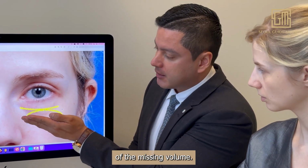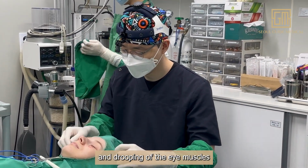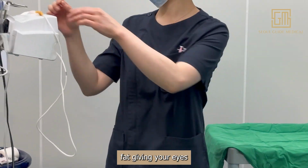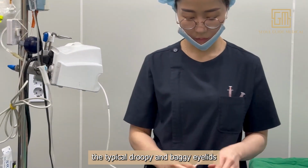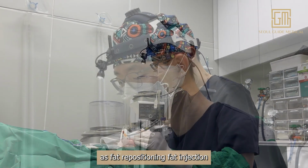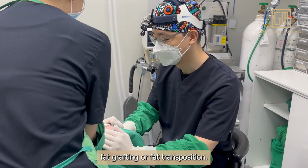Aging causes thinning and drooping of the eye muscles, particularly orbicularis oculi muscle and cheek fat, giving your eyes the typical droopy and baggy eyelids. Fat transfer is variously known as fat repositioning, fat injection, fat grafting, or fat transposition.